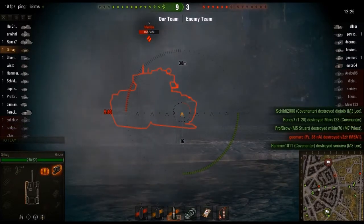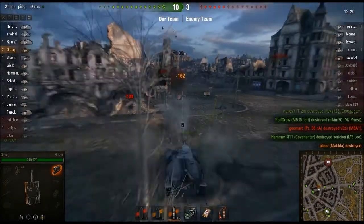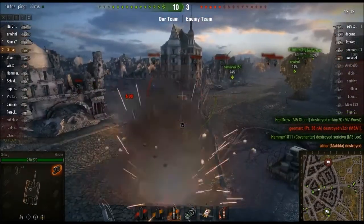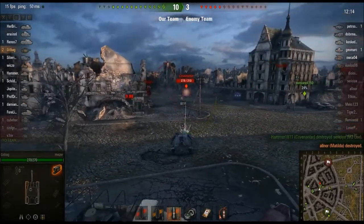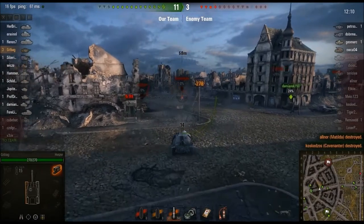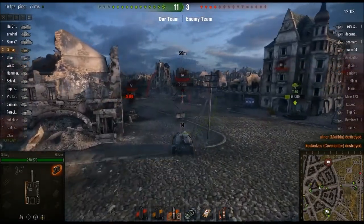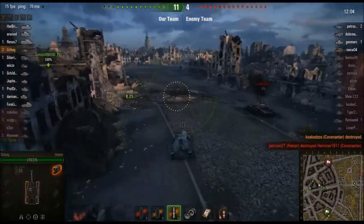Did 100 damage there. Now you won't do so much damage to the Matilda, of course, because it's got quite tough armour, but that's not too much of a problem with the high explosive shells this thing's packing. So there's a Covenant, a much lighter British tier 4 tank. And there you go. Destroyed it in one shot on probably about 75% health.